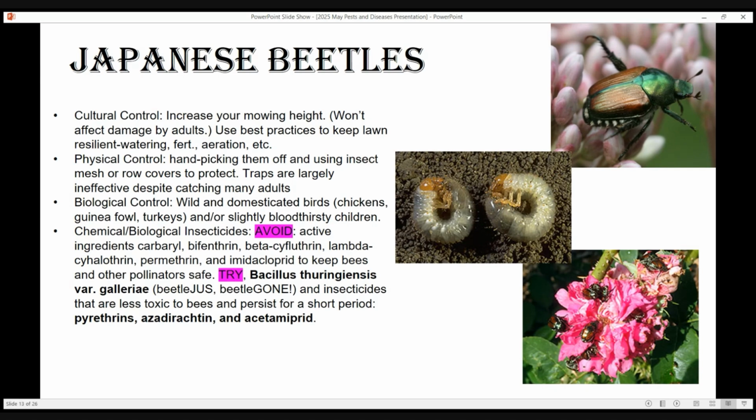So again, you have the biological controls as we had before, the wild and domesticated birds and children who are bored. Regarding biological and chemical insecticides, there are certain ones you'll want to avoid, as we're taught, to keep the bees and other pollinators safe. When you're reading labels, anything that has an active ingredient like carbaryl, bifenthrin, beta-cyfluthrin, lambda-cyhalothrin, permethrin, and imidacloprid, if you see those on the label, avoid them.